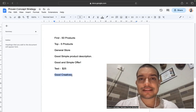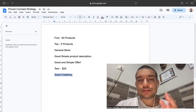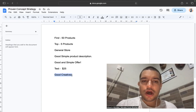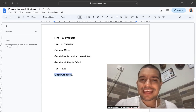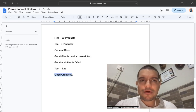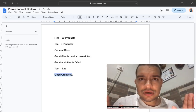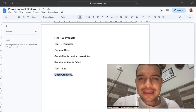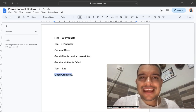Is the first product that they see, they want to test it. Or they want to put 5 hours into a product description. They want to put 5 hours into creating 500 different videos. That's not how you prove that your product works. You want to make things quick and simple. And after the product works, you want to make everything as professional as possible.